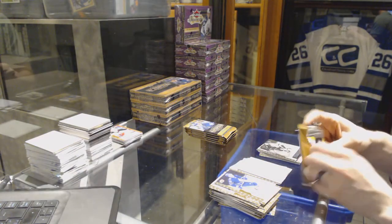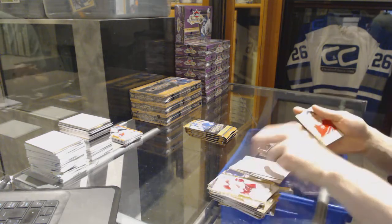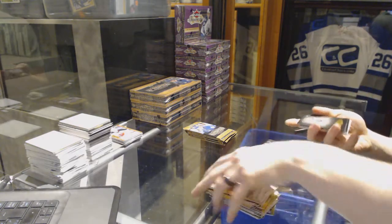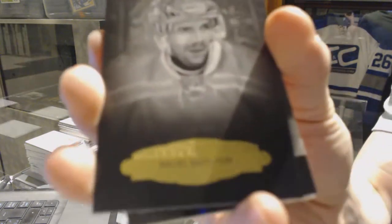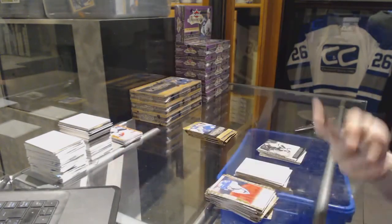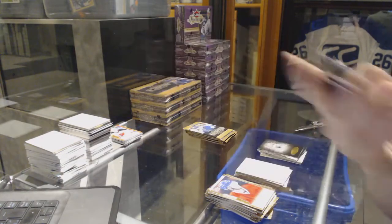Again, these packs just keep splintering. Base. We've got a black and white portrait for the Detroit Red Wings, Pavel Datsyuk. And a wire photo for the Toronto Maple Leafs, Phil Kessel.